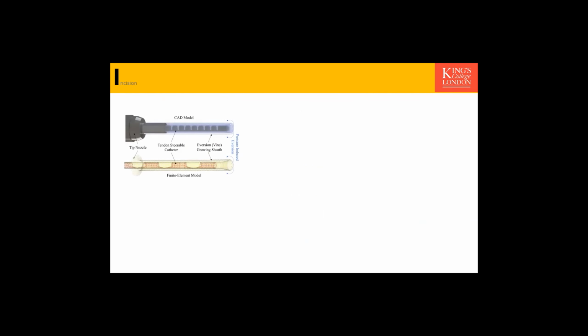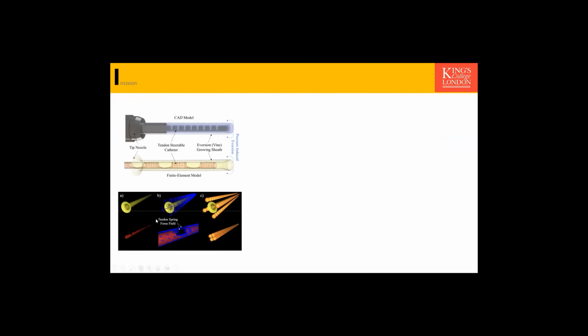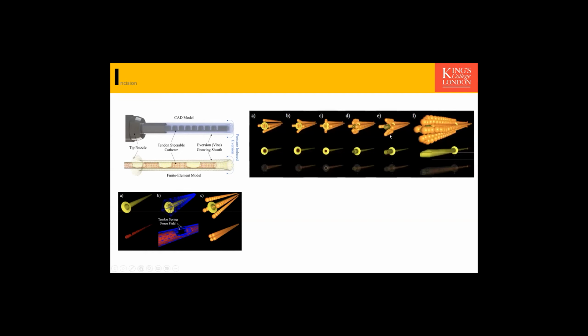In another work, we looked into finite element modeling of these growing robots in SOFA. We modeled the sheath as a set of spring dampers that can collapse, so we can model the eversion of the sheath, and a set of spheres to model the collisions arranged on the edges of a square. So we can stably get a growing of the sheath on top of the steerable catheter that we have.